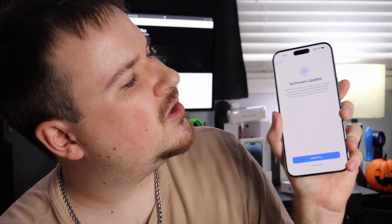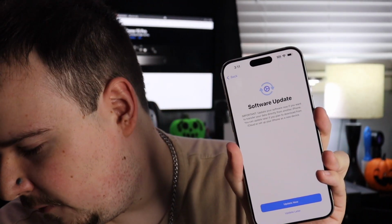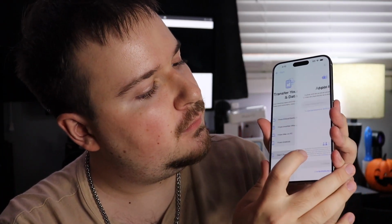Okay, so it's telling me there's a software update, because apparently you have to update your phone if you want to transfer directly from the phone, but we're not going to do that, so we're going to hit update later. We're going to continue with data and privacy. Face ID, so let's get Face ID set up. And the camera looks a lot better. I'm not even joking. So we are going to not transfer anything. We're going to start fresh on this phone.